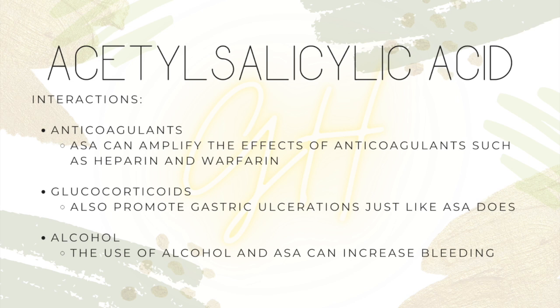Just like any other drug, ASA does have drug-to-drug interactions. So the first one would be our anticoagulants. ASA can amplify the effects of other anticoagulants such as heparin and warfarin. So in the emergent setting, we're not super concerned with that, but in long-term care, it's definitely something that we need to be cognizant about.